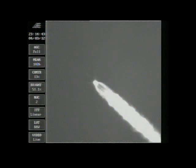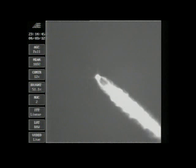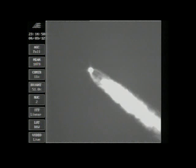About 10 seconds from now. And we have burnout, standing by for SEP. And we have separation. Good engine control. The Delta vehicle now only weighs about one half of what it did at launch.